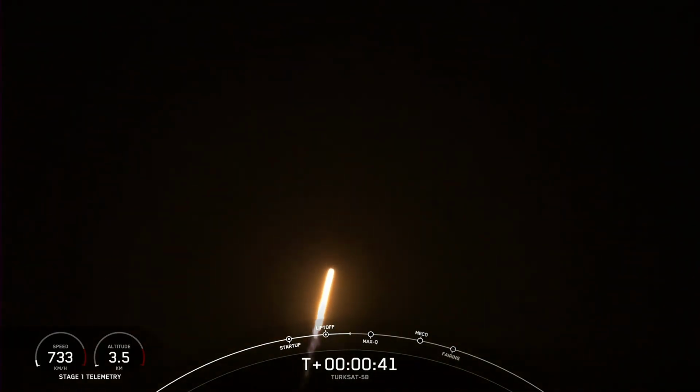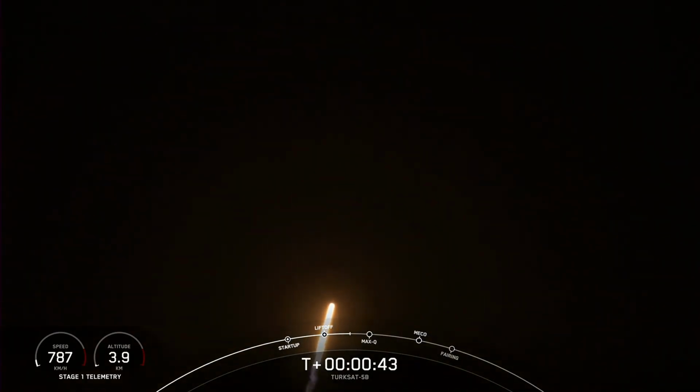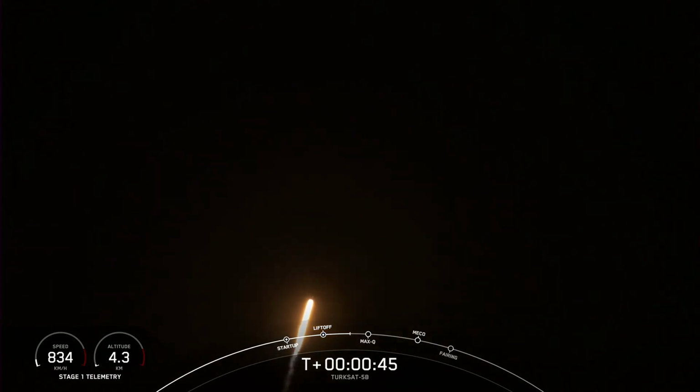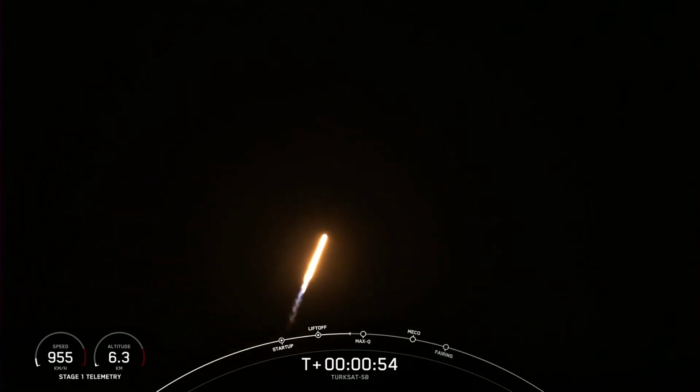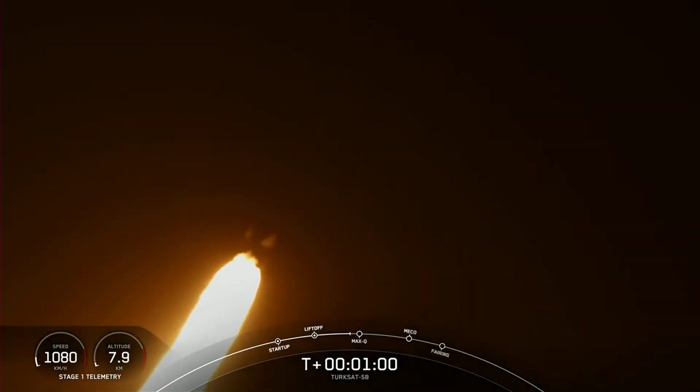T plus 40 seconds, Falcon 9 has successfully lifted off from SLC-40 at Cape Canaveral Space Force Station, turning the Turksat 5B satellite to geosynchronous transfer orbit. We've throttled down in preparation for maximum dynamic pressure. We're in the throttle bucket. Good views from the SpaceX ground.